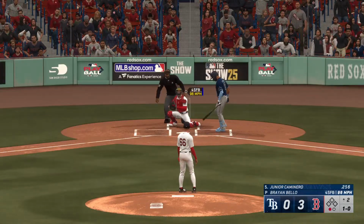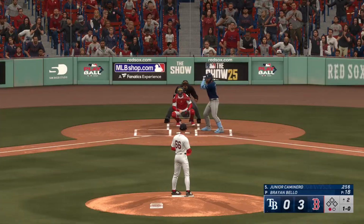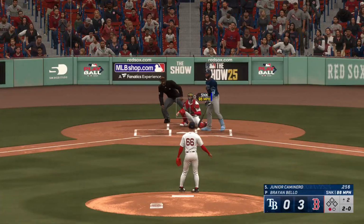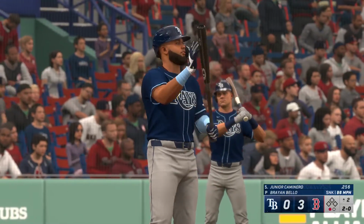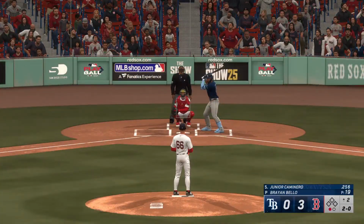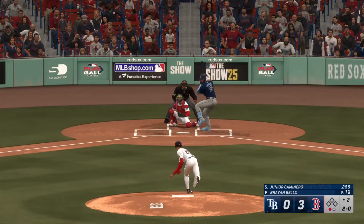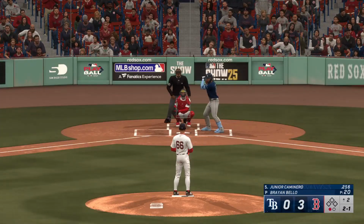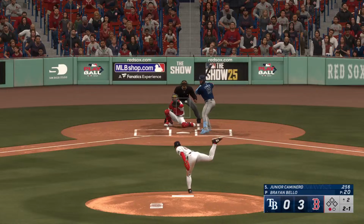That one's upstairs, ball one. One out, bases empty. Up and in, and the count now 2-0. And that one is in for a strike. Good pitch. Good zip on that fastball at the bottom of the zone. If he's there all day, it's going to be a tough one for the hitters.